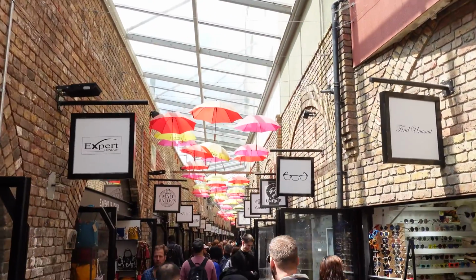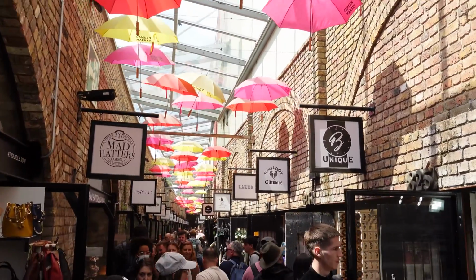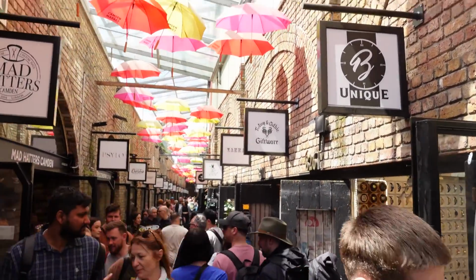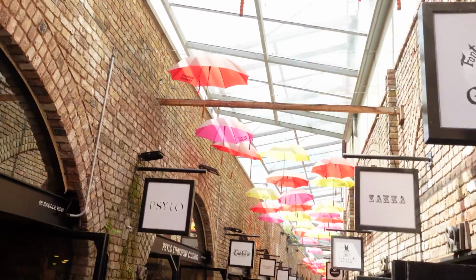And here you've got them. You've got the umbrellas which are hanging up and just swinging in the wind as well, of a couple of different colours, but wow, they really do look fantastic. So this is why our second thing we suggest you've got to do is get down here to get your selfie taken with these umbrellas.